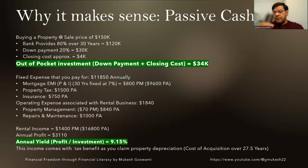Repairs and maintenance. If you have done due diligence when buying the property, and your property is in good shape, it should not consume a lot of repairs and maintenance. But just for normal wear and tear, keep aside about $1,000 a year as a kitty for repairs and maintenance. In some years you may spend a little less, in some years a little more, and some years may be so green that you don't spend at all. So overall, you end up spending $11,850 annually for this rental investment property.